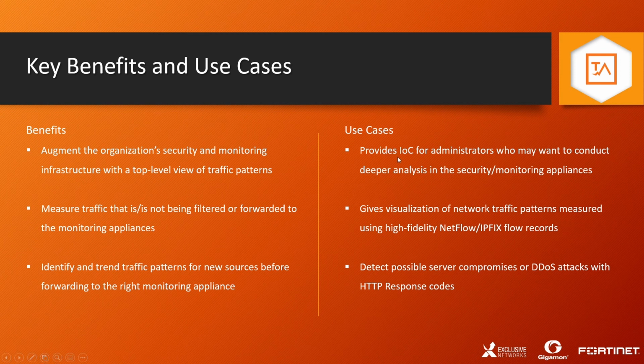Use cases: provide IOCs to administrators who may want to conduct deeper analysis in the security monitoring appliances, and give visualization of network traffic patterns measured using high fidelity NetFlow. Again, I talked about NetFlow in episode 2 and the difference between sampled NetFlow generated at the appliance and NetFlow with metadata enrichment generated centrally through Gigamon.